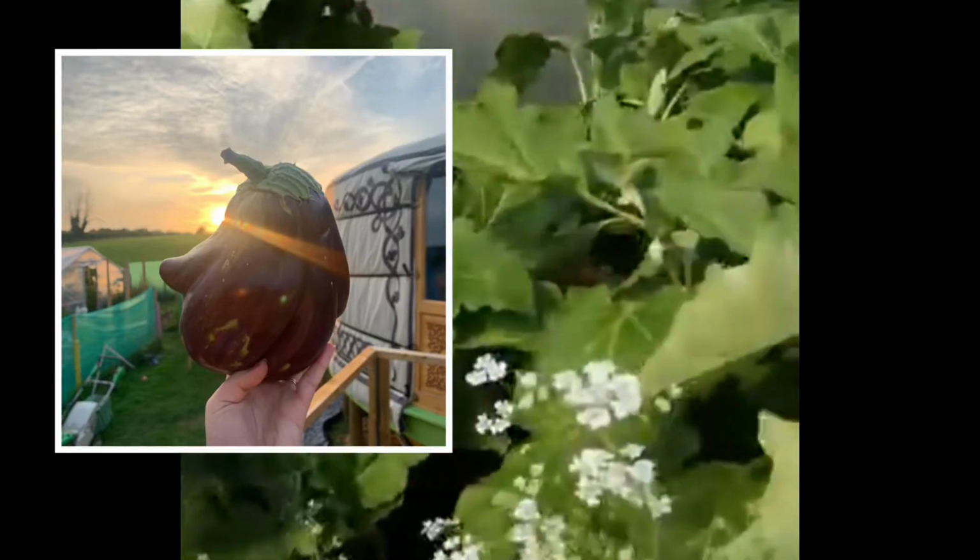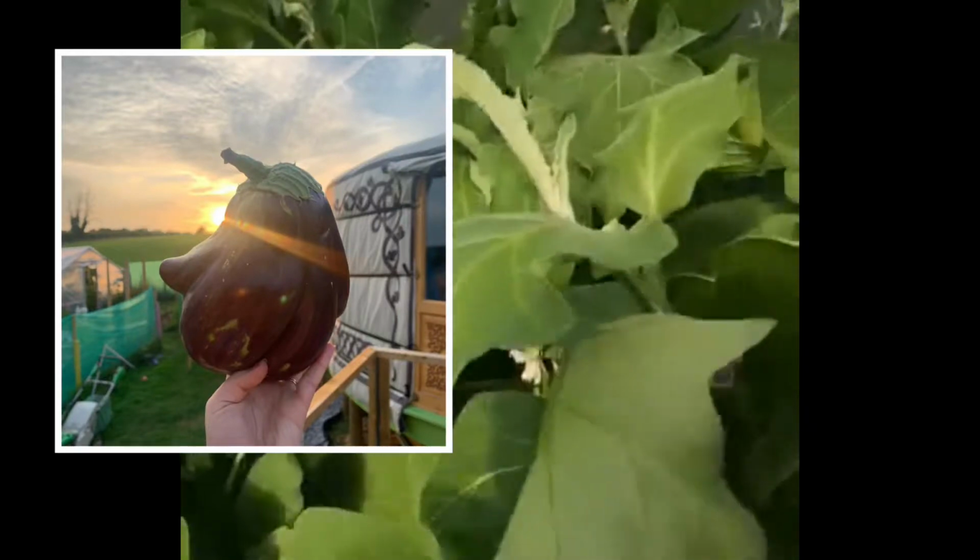Got my aubergine, which are doing very well. I've picked a colossal aubergine this morning and we've got a few growing on there. They haven't necessarily fruited that well yet, so I've been going around this morning and tapping the plants because that's apparently how they pollinate. Got a few melons coming, so a couple nearly ready and some more juvenile ones.